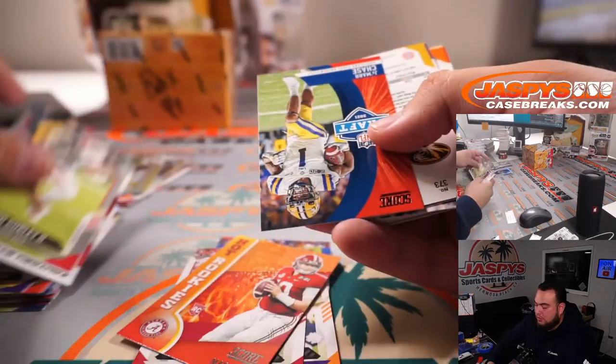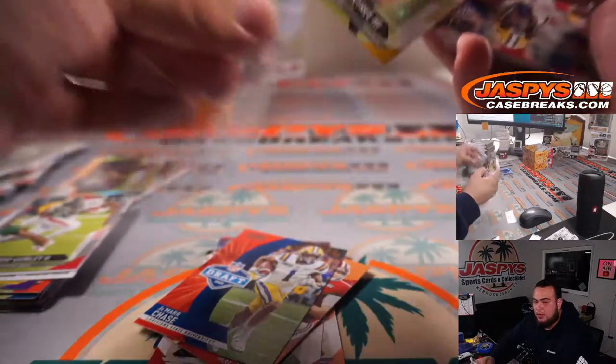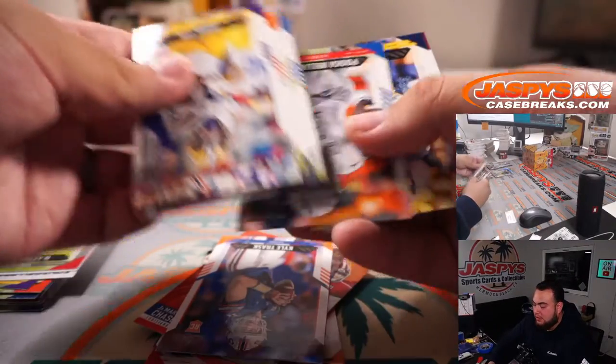Mac Jones, Jamar Chase, and we have Larry Rountree the third. Kyle Trask.